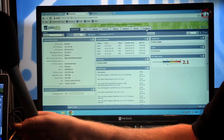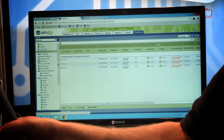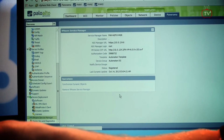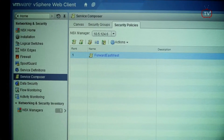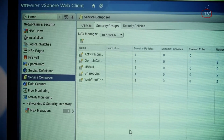So here we have the PAN firewall integrated, and within Panorama, which is our central management tool for Palo Alto firewalls, we can go down the bottom here and select the VMware Service Manager to integrate tightly with NSX, to say, here's the OVF, here's the username and password to authenticate, here's the template, the registry and license and all of that. Once it turns up there, we're able to apply security policies to it by using NSX to steer traffic to our firewall. And the way that we do that is, first of all, we define security groups.